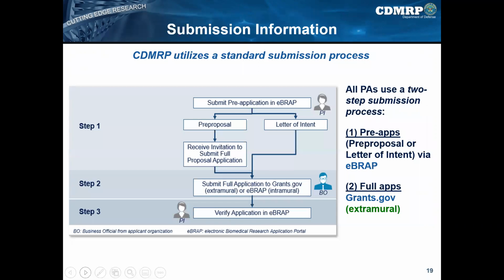The second step, after you've been either invited or you're ready to submit your full application with a letter of intent, is that your business official should be the one submitting and approving that submission. Extramural will come in through grants.gov. Intramural will come in through EBRAP. Now, what is intramural? Intramural is only DOD. If you're from the NCI, or from another government agency, you come in through the extramural. You do not come through intramural. And then the third step is that after your full application has been submitted through grants.gov, you can go in through EBRAP and verify the pieces and parts of your application are correct.